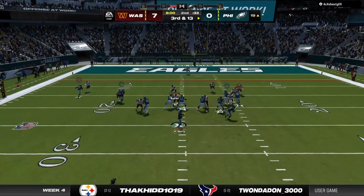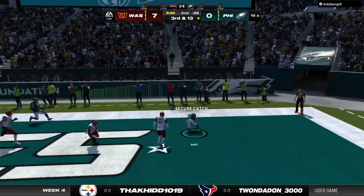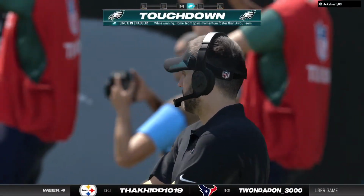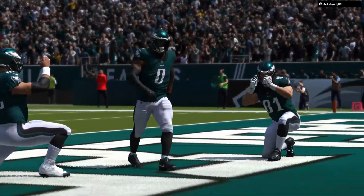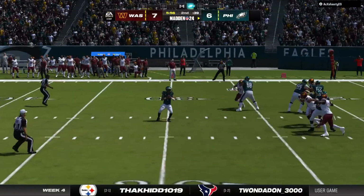This is 3rd and long. Throwing is Hurts. And this is caught. Touchdown, Philadelphia. DeAndre Swift, his 2nd touchdown on the season. And the Eagles are within an extra point of tying up this ball game.